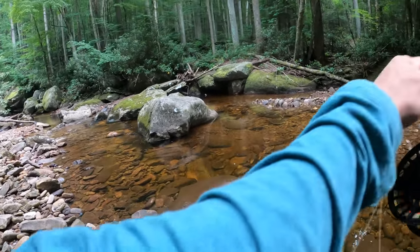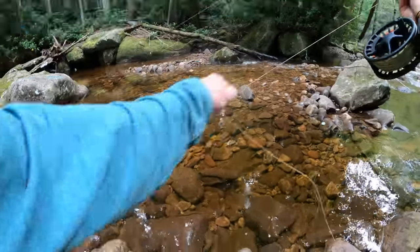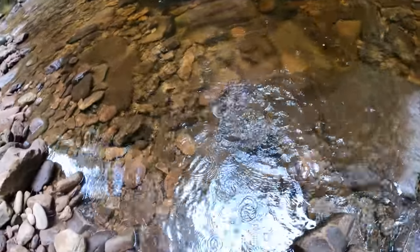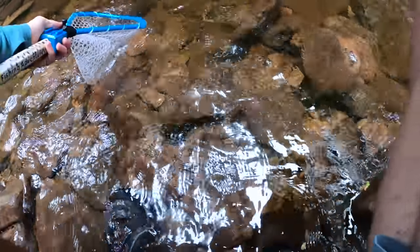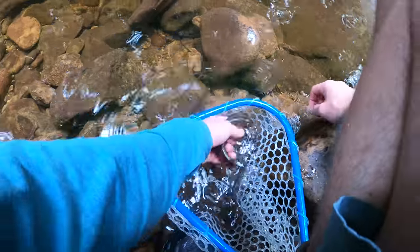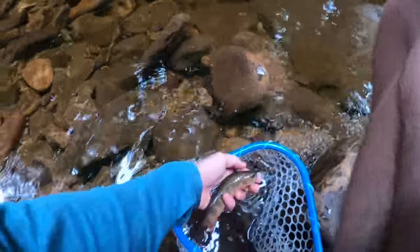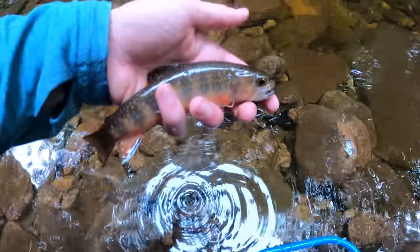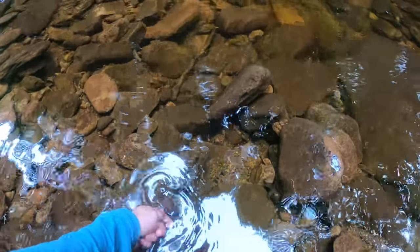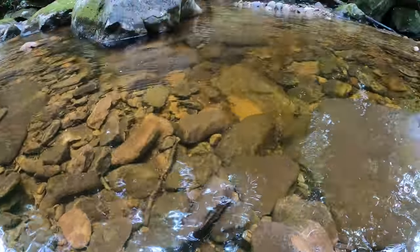That's a nice fish. It's a real nice fish. Stay pegged, baby. Stay pegged. I saw him swim back into the hole to get to that fly. Heck yeah, man. He's nothing crazy, but it's a very healthy brook trout. Thanks, buddy.